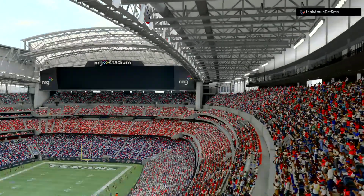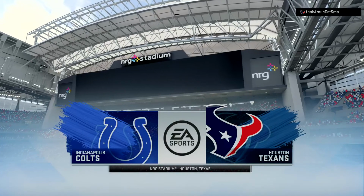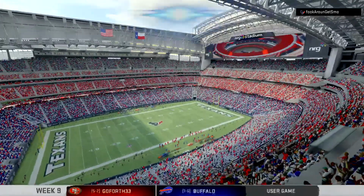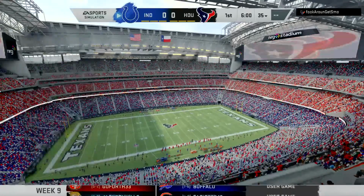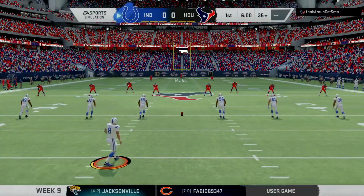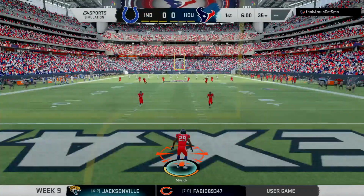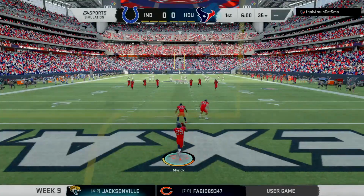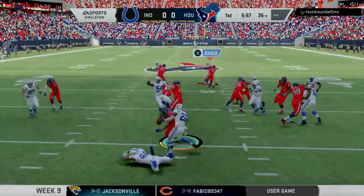Okay, Coach, on a wonderful fall afternoon in the state of Texas, the roof is open, and we've got football from NRG Stadium in Houston. Nothing like the fanfare of introductions to an NFL game, and that was in evidence a moment ago. Fireworks, pyrotechnics, you name it. This crowd is ready as their guys get set to match up between the Indianapolis Colts and the Houston Texans.